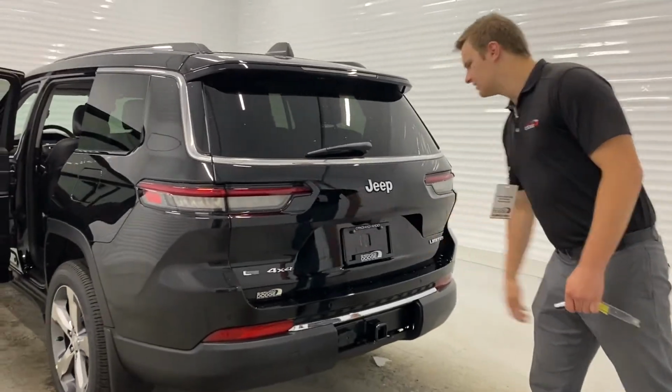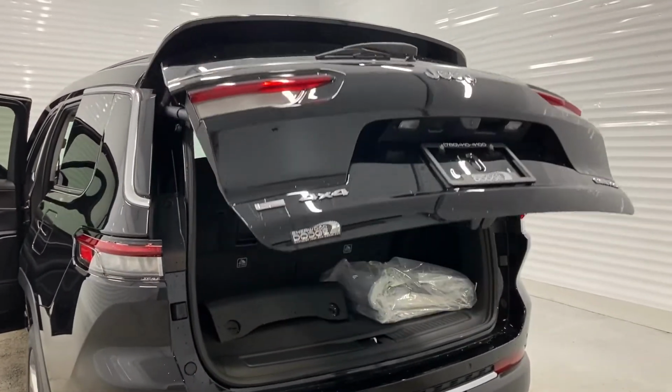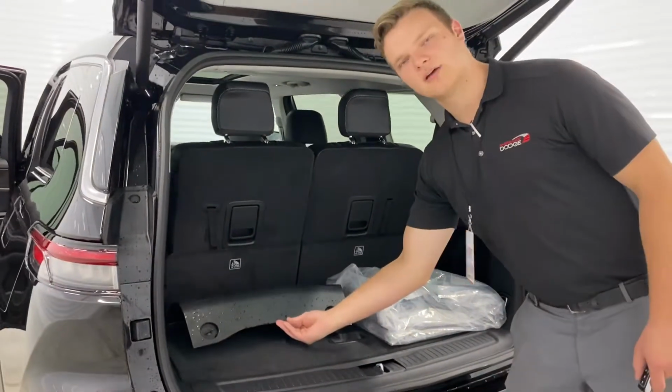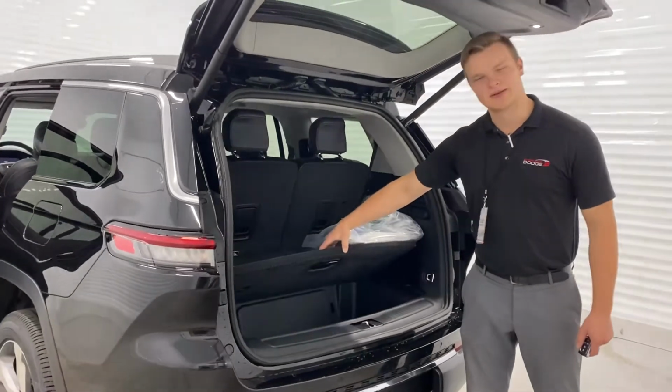Now, making our way to the inside, you do see that you have a backup camera there, but you also still have tons of space in the rear, even with the third row up. Here's your panel that covers the hitch and wiring, and you do have lots of space underneath as well.